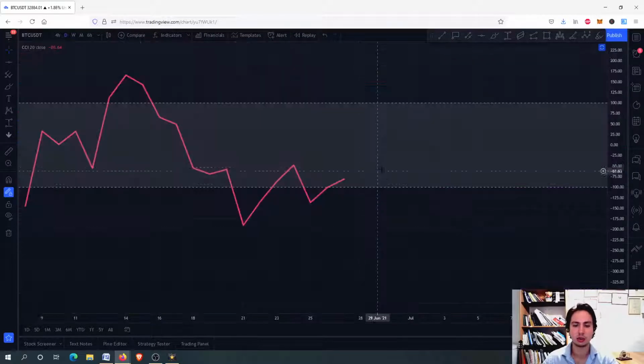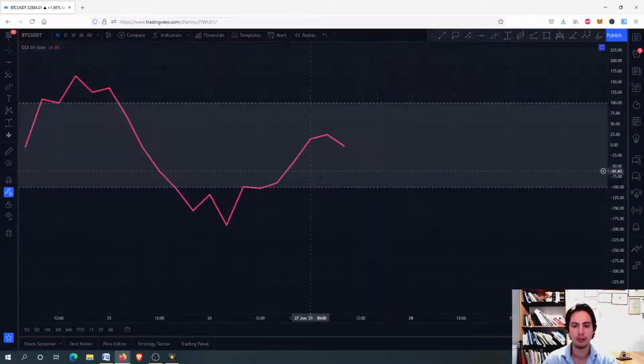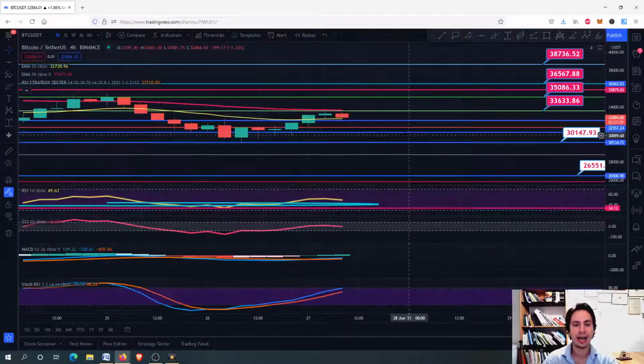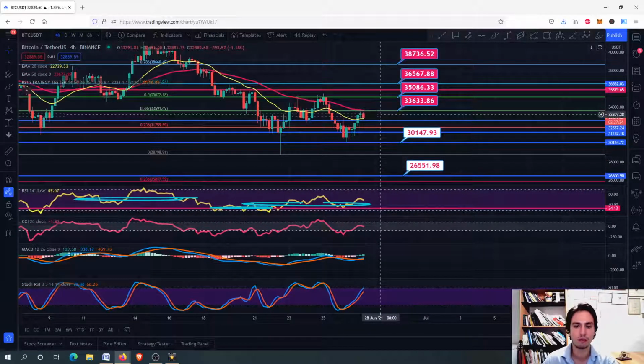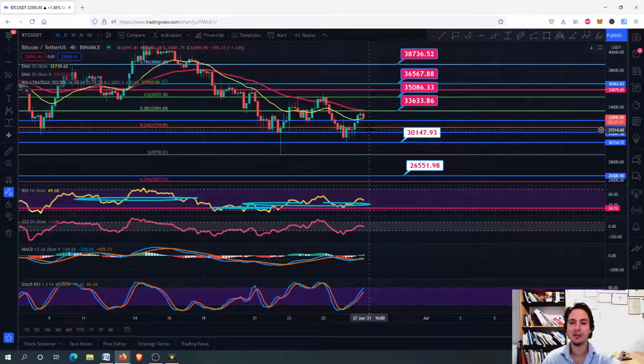According to the indicators, guys, on the daily and on the 4-hour frame, we can go even higher, right? So we are not standing in an overbought or an oversold situation, but we need to surpass the 35,000 in order to see the lower low and lower high pattern stopping right here.